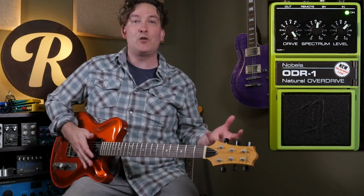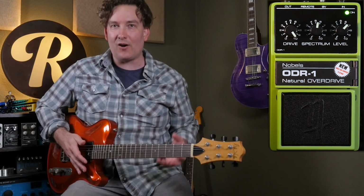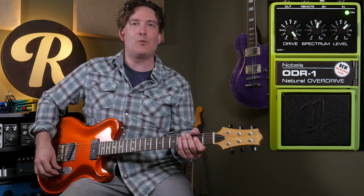And the gain range is huge because we have soft and hard clipping, so it just gets really rowdy when you crank it up.